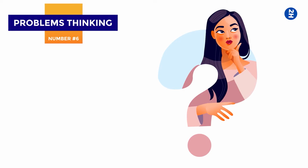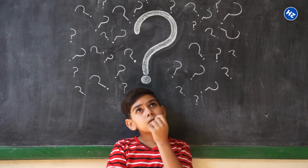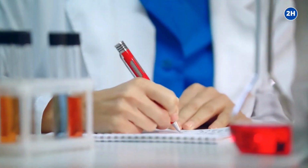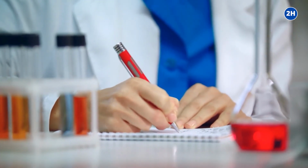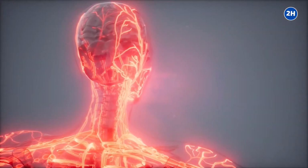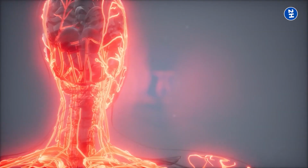Number 6. Problems thinking. Vitamin B12 shortage may cause issues with thinking, which clinicians refer to as cognitive impairment. These problems include difficulty thinking or cognitive and memory damage. One study even associated low vitamin B12 concentrations with an increased risk of Alzheimer's disease, vascular dementia, as well as Parkinson's syndrome. The decreased quantity of oxygen flow reaching the brain can be at fault for the thinking and cognitive problems.